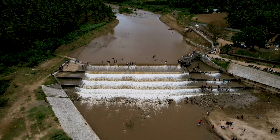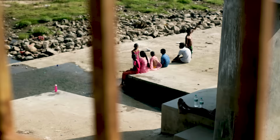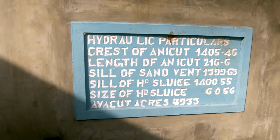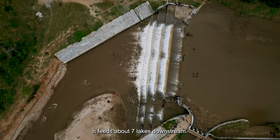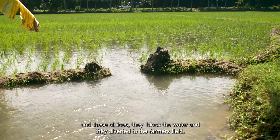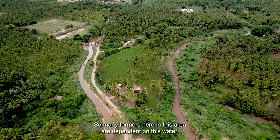This is the third anicut in the watershed that was built by the Cholas. This is called Chitrai Chavadi anicut. There's a diversion here: the river continues downstream, whereas a small canal offshoots from this dam. It feeds about seven lakes downstream. In addition to that, it feeds all the agricultural lands. There are sluices along the way, and these sluices block the water and divert it to the farmers' fields. So many farmers here in this area are dependent on this water.